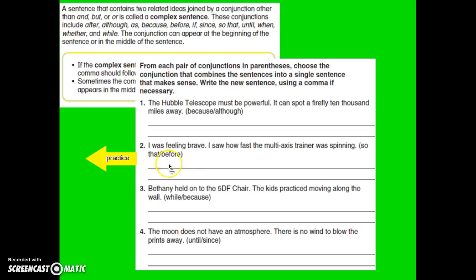So sentence number 1, I can use my transitional conjunction because, or I can use although. So my sentences say, the Hubble telescope must be powerful. It can spot a firefly 10,000 miles away. So would it make more sense to use because or although? Well, if I try it out, I could say, because the Hubble telescope must be powerful, it can spot a firefly 10,000 miles away. But that doesn't make a whole lot of sense. If I put because in the middle of my sentence, it would say, the Hubble telescope must be powerful because it can spot a firefly 10,000 miles away. And that sounds pretty good.